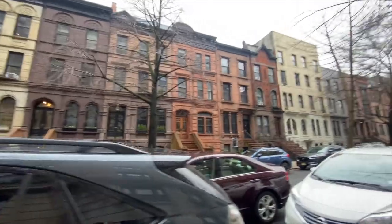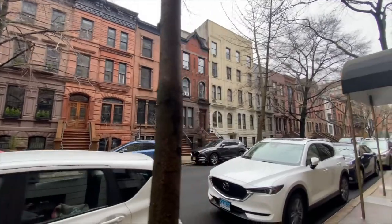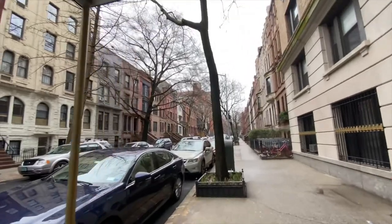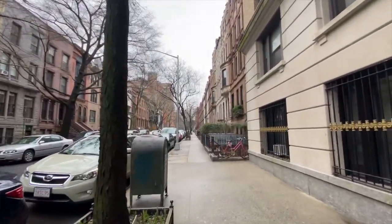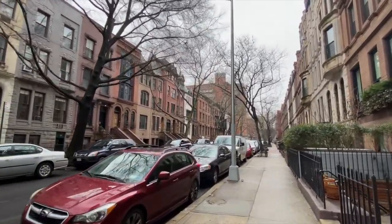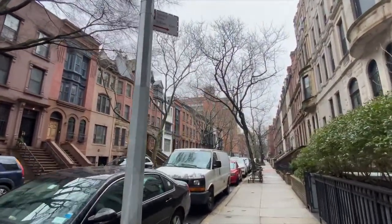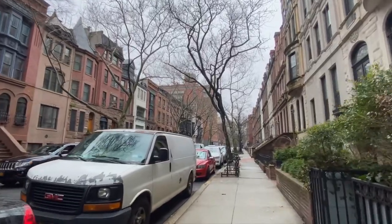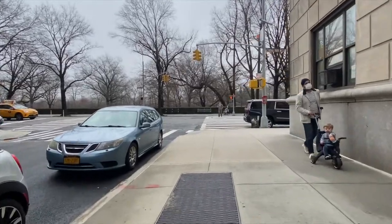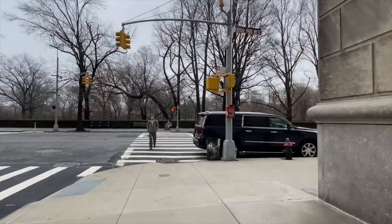You have to say, I always love the brownstones here in New York City. Look, there's one for sale. They just give it a certain feel to the neighborhood. And we are at Central Park West. All we have to do now is cross the park.